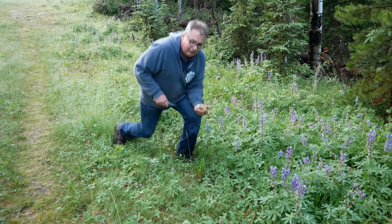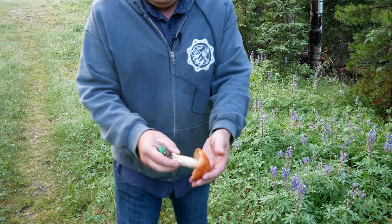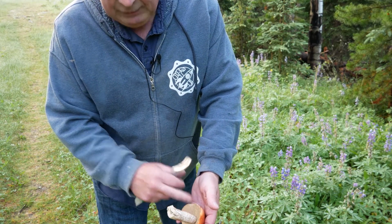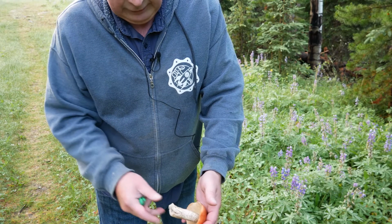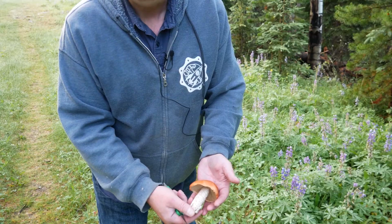I'm gonna show you the inside here. It's a little bit orange brown on the outside. And then on the inside, you'll notice it's kind of a foamy material. It doesn't have any gills to it at all. And that's a perfect porcini. That can be eaten fresh or it can be dried.